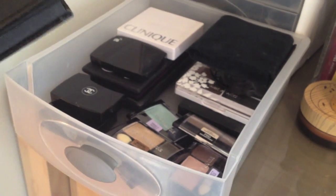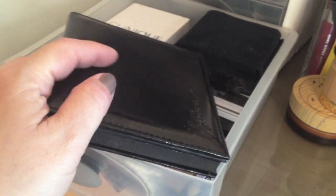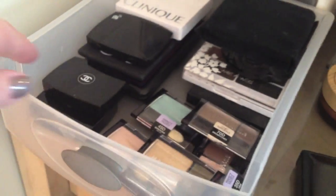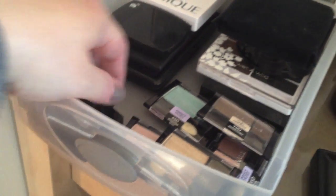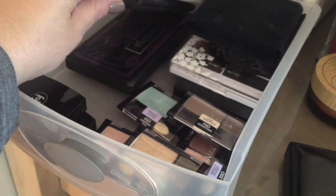These are the eyeshadows that I'm currently wanting to use. So I used this once last week. It was amazing. Loved it. I have these duos in here that I'm going to do a video on for you guys. And the two Chanel shadows that I bought, the two taupe ones. I still haven't used these, you guys. Maybe I'll use them today. The NARS palette that I got, and then the Kat Von D.